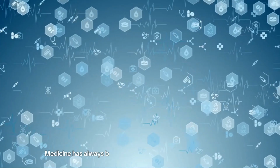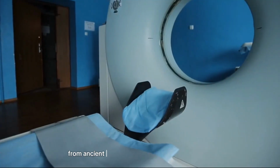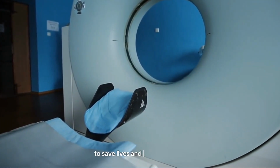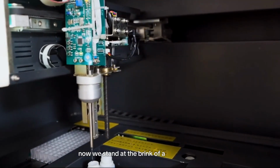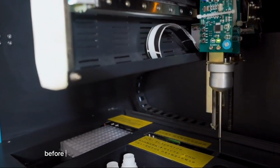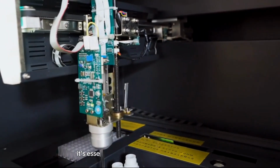Medicine has always been at the cutting edge of human innovation. From ancient remedies to modern pharmaceuticals, we've constantly pushed the boundaries of what's possible to save lives and improve health. Now, we stand at the brink of a new frontier, one where robots aren't just tools, but active participants in the healing process.